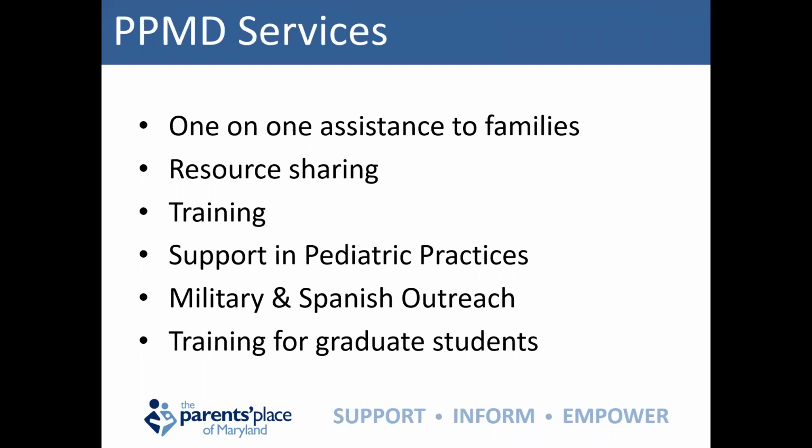So, like I said, we cover the whole entire state, and even though some folks like to say Maryland is small, it's definitely mighty, and there are still lots of folks who need us. So we do that in a variety of ways. We started out with one-on-one assistance to families. So families pick up the phone, give us a call, or email us or contact us through the website, and then we follow up with phone calls so that we have that one-on-one piece for families.